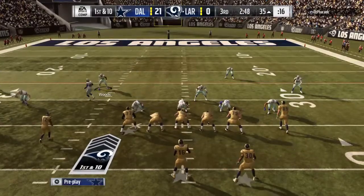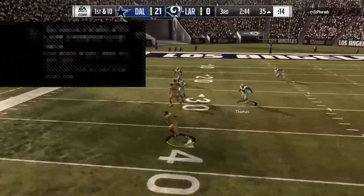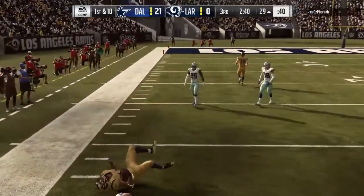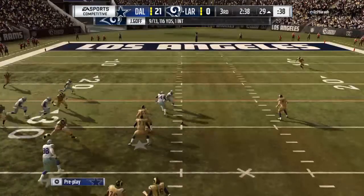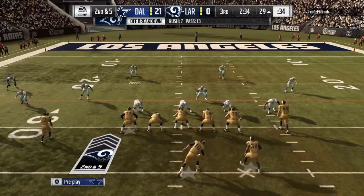First and 10. Goff on first down. Throw left side, complete. That's Woods. And he'll work it inside the 30 to the 29-yard line. 5 yards on the catch there. Brings up second down.